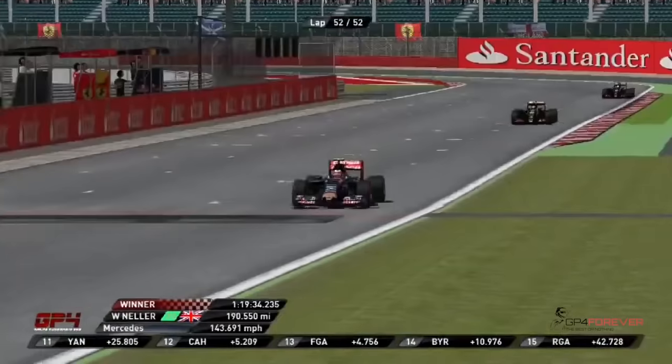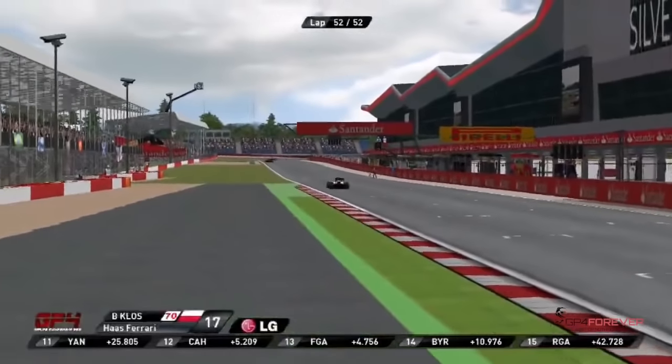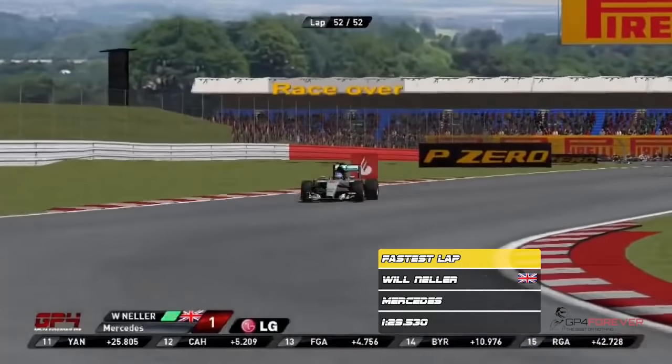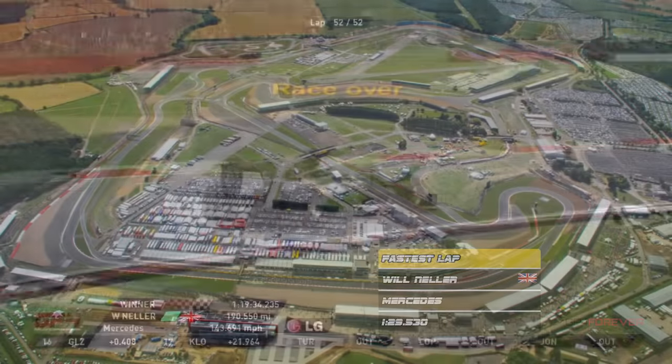But wow, what a race as well, actually, by George Roke, who comes across the line in 9th from last on the grid. 10th will be his teammate David Greenwood, and Barty's Kloss comes across the line in last position, with the fastest lap of the race being set by Will Neller.